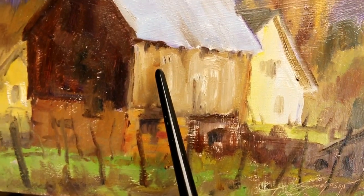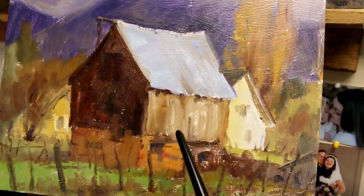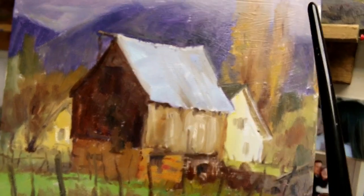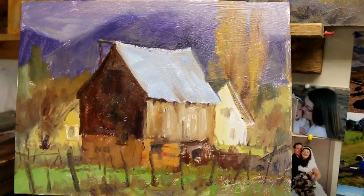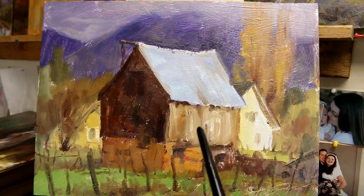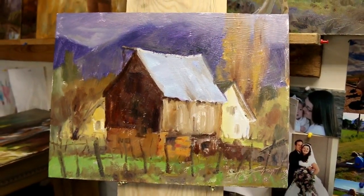And I remember having a difficult time with this because I waited too long when I was doing this sketch. I didn't put this color in until the sun had gone away. It only stayed for maybe 10 minutes. So I was just trying to get this as close as I could. And I remember thinking, oh, that's a little bit too brown. It should have been more weathered, more blue.